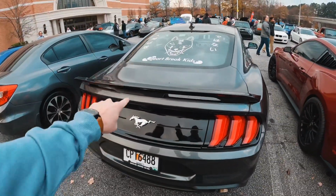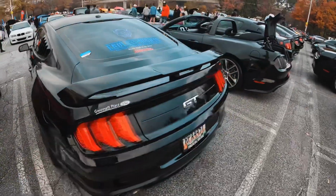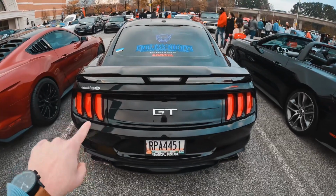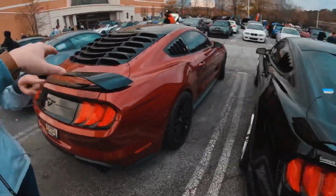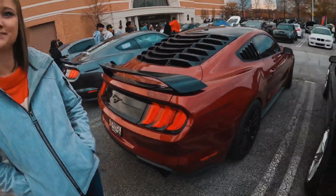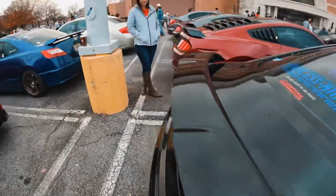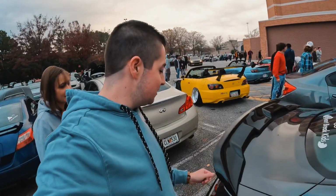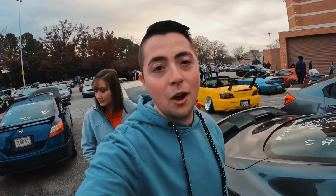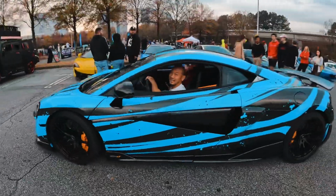So this is my dilemma, right? GT500 spoiler on the Mustang, or the performance pack spoiler. I really like this look as well, and I just can't decide. So if you guys have an opinion between the two, let me know down below. I'm curious what you think. Megan, what do you think between those two? You like this look better than the 500? It's not so big. That's true. I like this look too, but I just can't decide. This one's cool, but it is bigger. So you guys post it down below. Which one do you want to see on the Mustang? Because I'll take your opinions into consideration when I buy it. Love it, man. You're welcome.